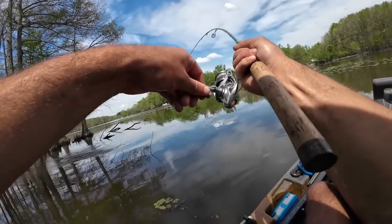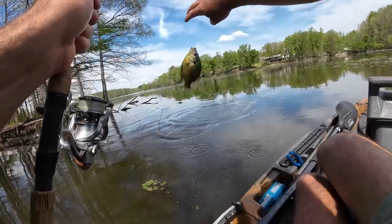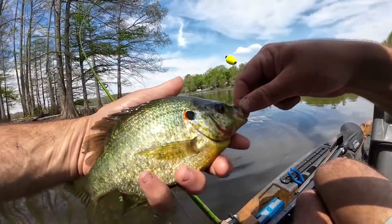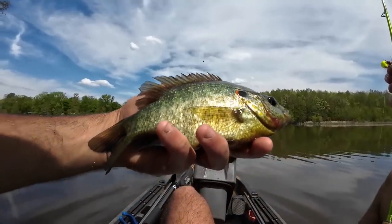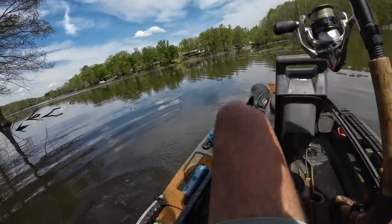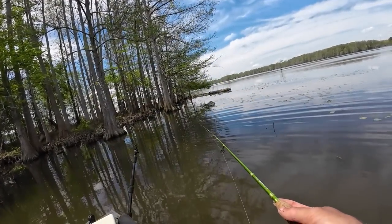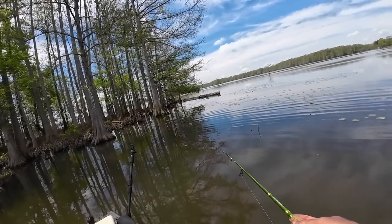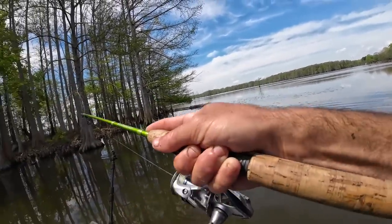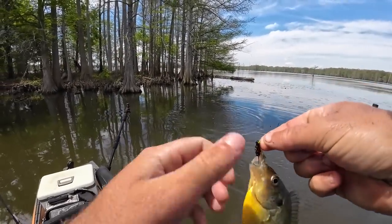There we go. Instantly. As soon as it hit the water, he was on it. Yes. Boom. Another good red ear right there. Hey, we're gonna send that one back. There we go. Got him. That's another red ear, guys.